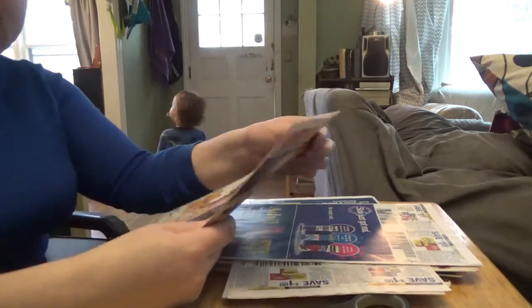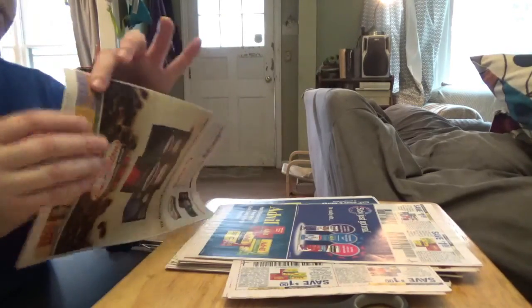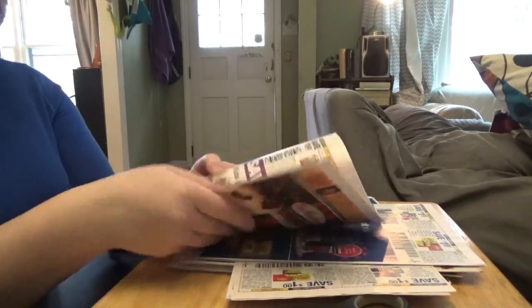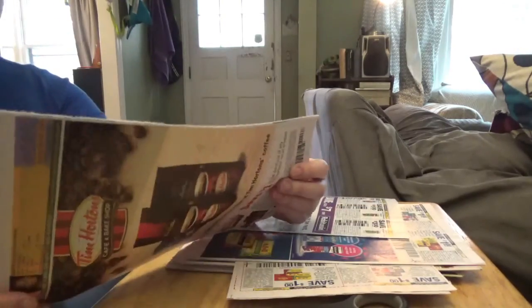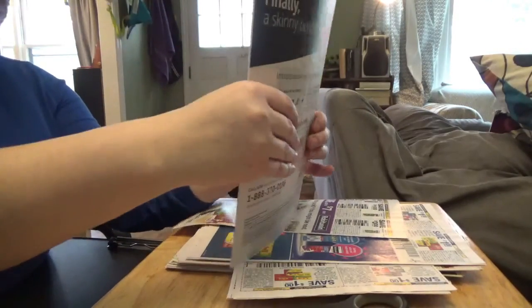So I take this and I just smooth the common side because this is a double page. I smooth the edge so that it's really tight. And then I take the two pages and rip them because it's the fastest way to separate them. So this one has a coupon on it. It's for Tim Hortons coffee.